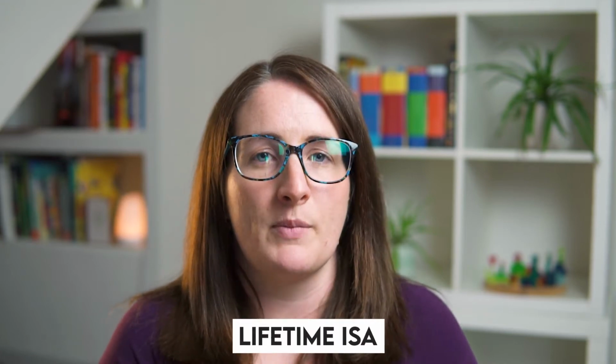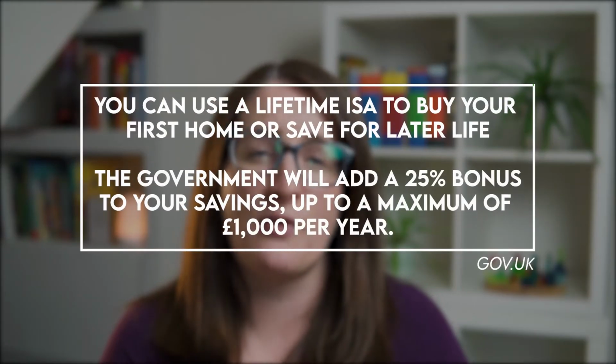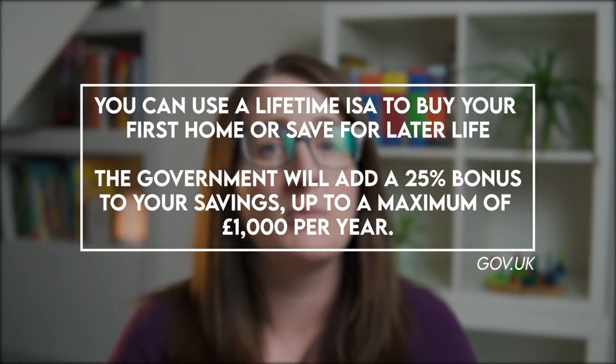The next one to consider is the lifetime ISA. This is sometimes called a LISA for short. There are a few variations on this type of ISA. You can get cash versions and stocks and shares versions, and you can use them for two different purposes. You can use them to save for your first home, or you can use them to save for retirement.